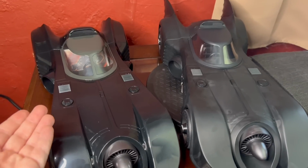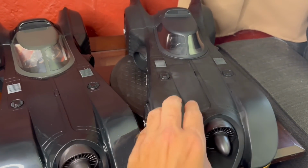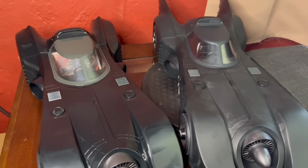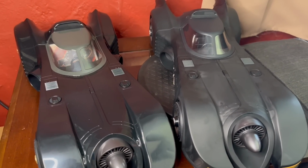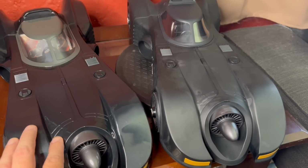I do have this one, okay? I'm trying to return it or sell it or do something, but this is the way to go. I don't see any reason, unless you love just the gold trim or something. Maybe that's a big part of the movie. I haven't seen it yet. There's no real reason to get this one, I don't think.